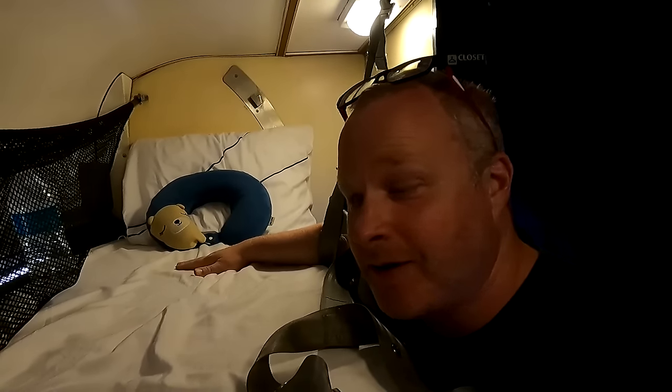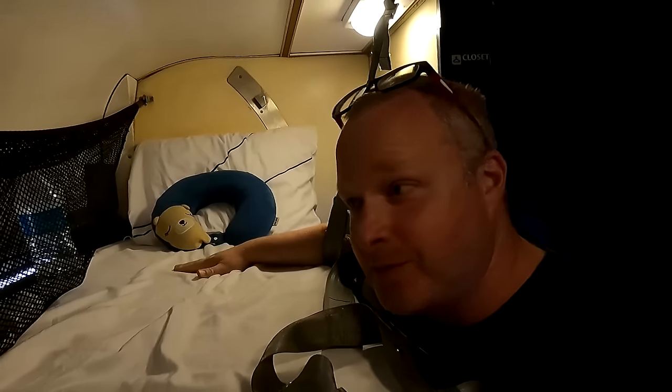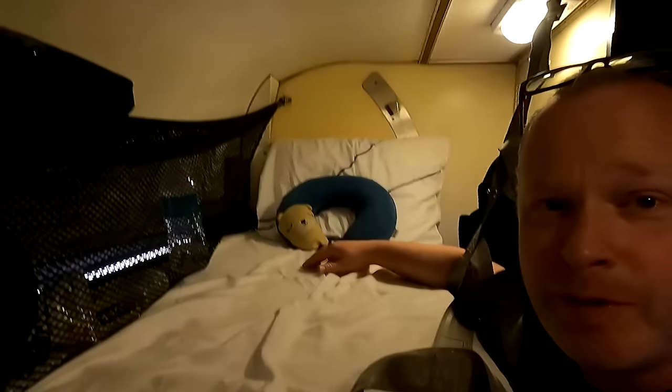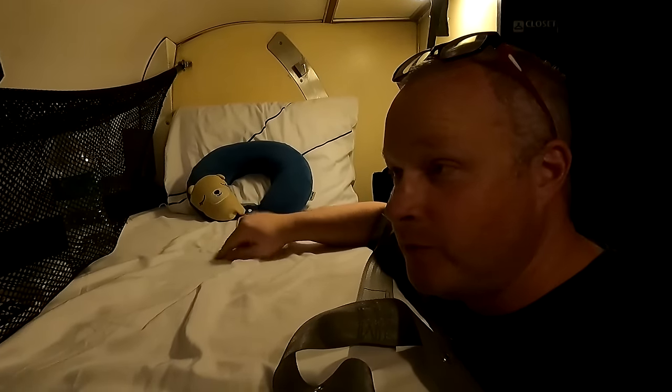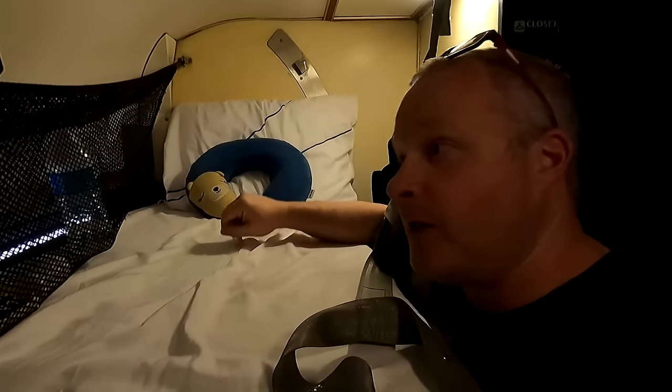All right, time to talk upper bunk, and this is my bunk bed here. It is a great place to be. You kind of have a lot of privacy up here. You don't have any windows over here on the side, and that's kind of a bummer because I do like to look out at night. You only get those on the Viewliner. You won't get any windows on a Superliner, which is the routes that are west of Chicago.